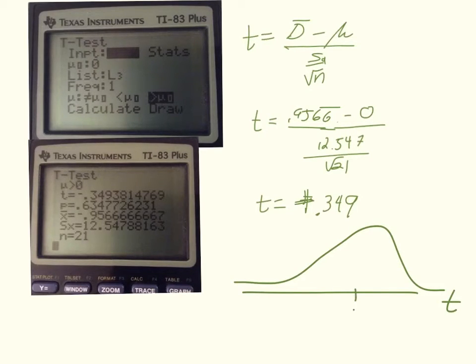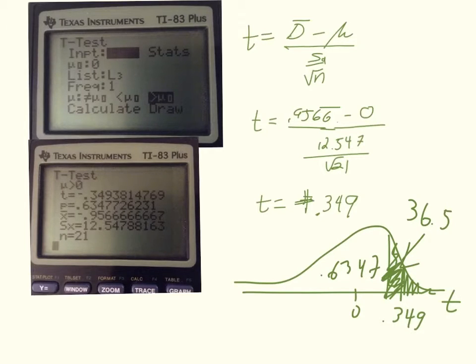T greater than 0.349. Okay, so maybe it's not quite that far, like this. All right, so when I did it the first time but the wrong way on my calculator, I got this number, 0.6, which is this area, 0.63477. So my area up here is still, what, like 36 point something percent? 36.52 something, 53%. That's my p-value.